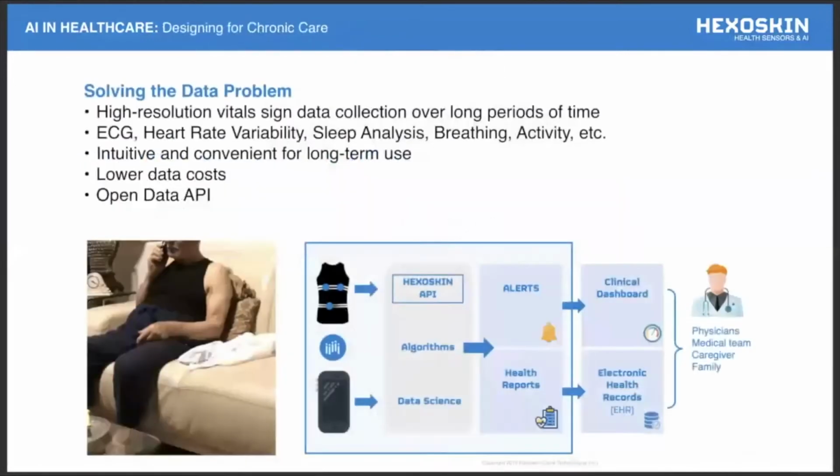With Hexoskin, we wanted to solve the problem of data collection for chronic diseases. Hexoskin allows high-resolution vital signs data collection over long periods of time in a form factor that's convenient and intuitive for patients. Hexoskin data can be coupled with other data sources, connected devices, annotation by patients, caregivers, and professionals, treatment options, prescription data, and socioeconomic data.